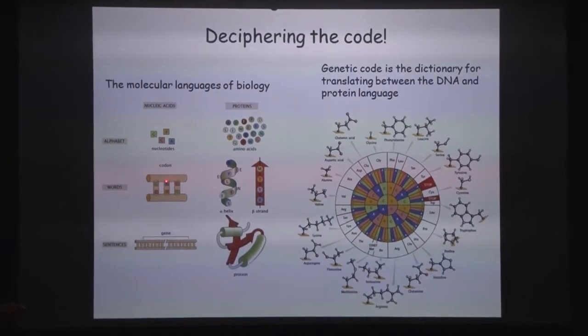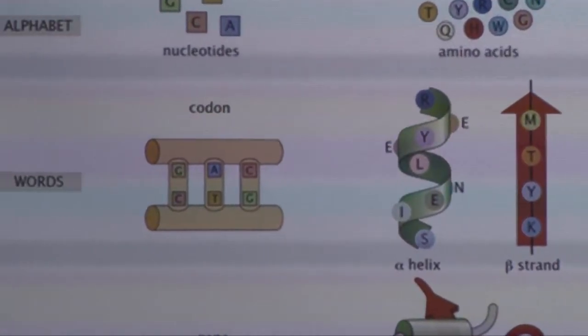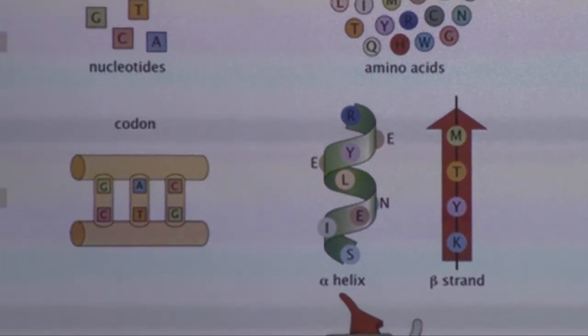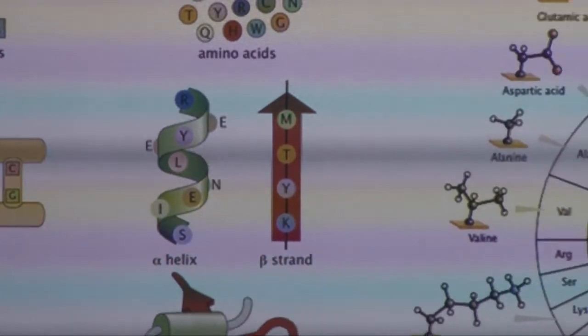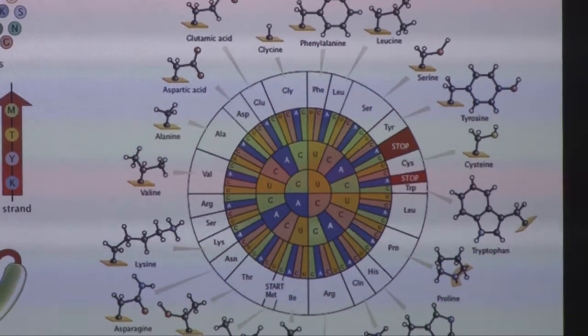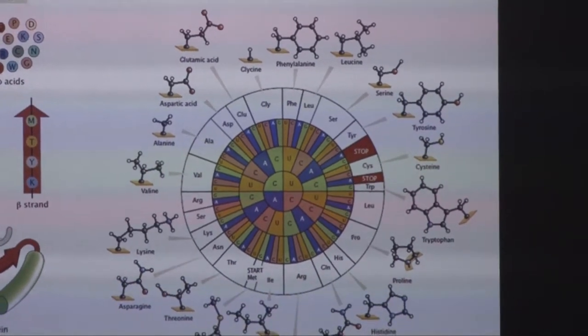Each triplet, like GAC right there, encodes aspartic acid. So when there's a machine in the cell that reads this, and it sees GAC, it incorporates aspartic acid into a chain that makes up a protein.